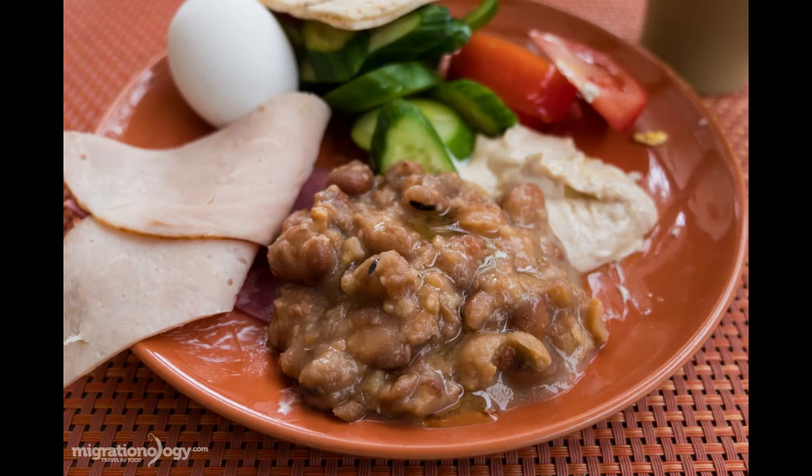Fattoush is another common salad you can eat in Jordan. You'll find it at nearly every restaurant in Jordan.